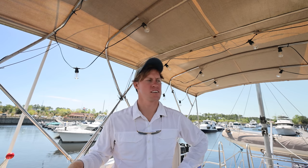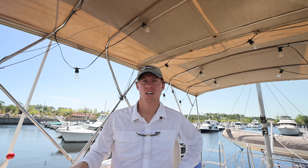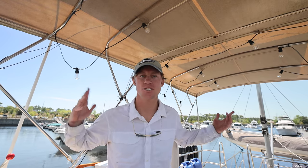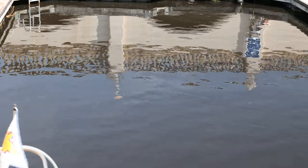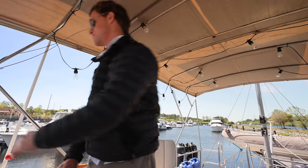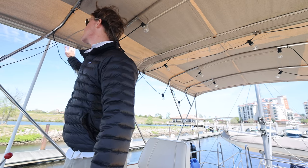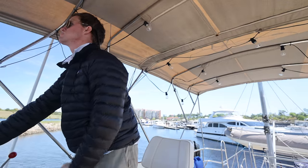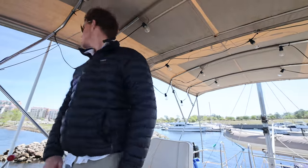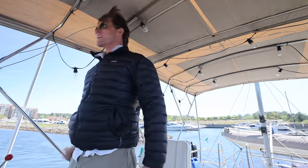We filled up extra high. I don't think we've ever filled up 190 gallons, so now we just need to have a safe departure from the dock here and continue our cruise. Now we have the wind pushing us off the dock, so that's great. All right! Woohoo! Docking success!